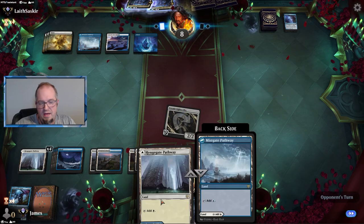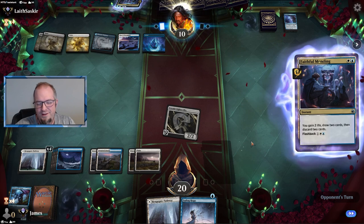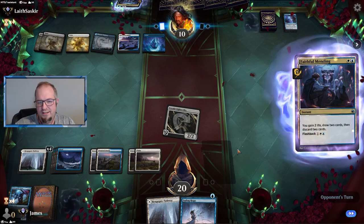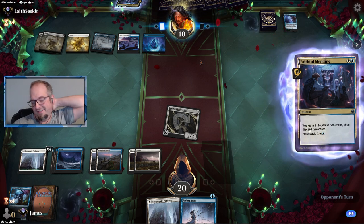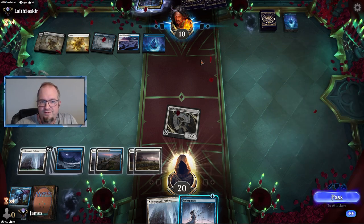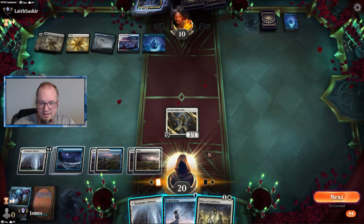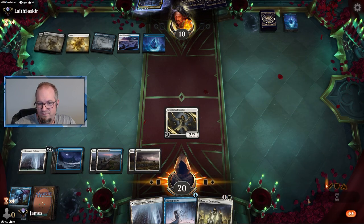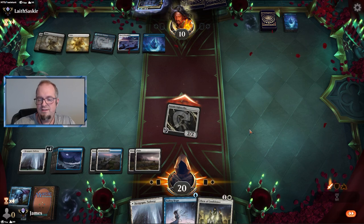Like, with the land, 10 lands, come on. Friggin' Faithful Mending. The top deck Doomscar. When they had, like, no card draw almost, and they were just sitting there. One more turn. I just crushed this game. Now they just get to dig and dig and dig. They have no protection, but they still have more Faithful Mendings to just, you know, start.